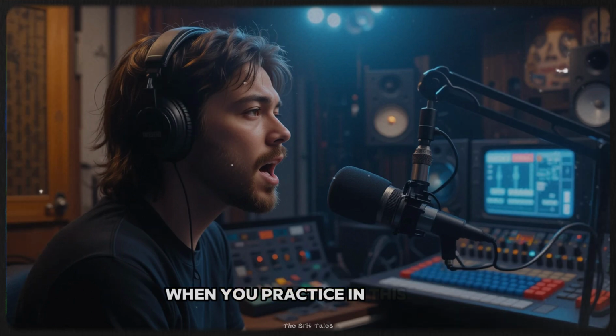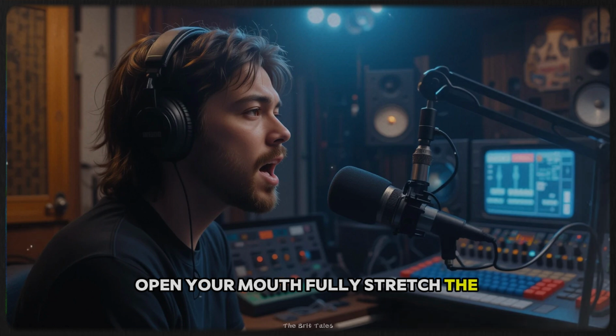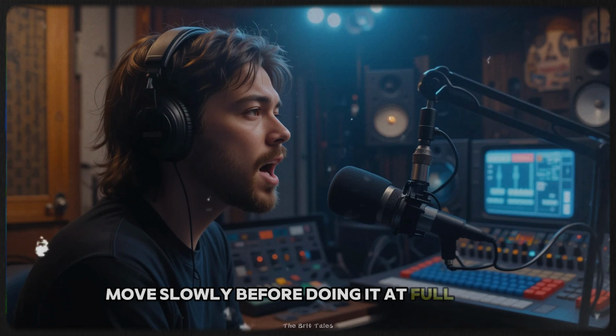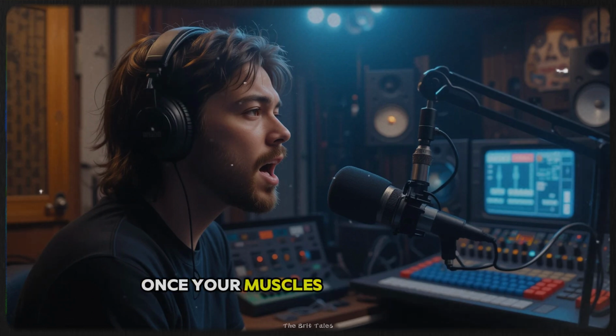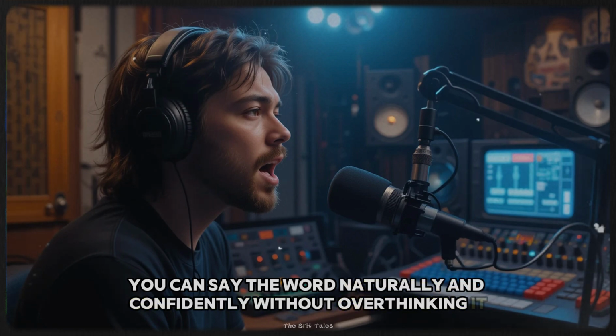When you practice in this way, don't be afraid to exaggerate the sounds at first. Open your mouth fully, stretch the vowel sounds, and put clear emphasis where it's needed. This might feel a little strange, but it's like rehearsing a dance. Move slowly before doing it at full speed. Once your muscles are used to the movement, you can say the word naturally and confidently without overthinking it.